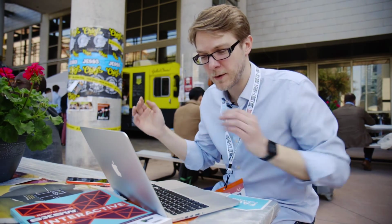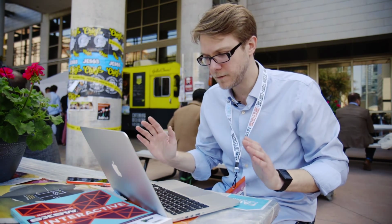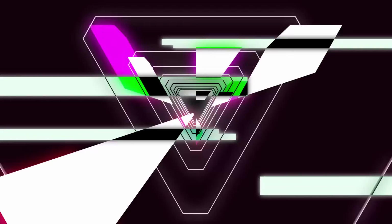But the most interesting thing that happened to me so far today is I received this new Retina 13-inch MacBook Pro. It is fancy because it's way faster. It's got a faster SSD, but the biggest deal about it is this new trackpad. It is the Force Touch trackpad that you can force click on, and it's crazy.